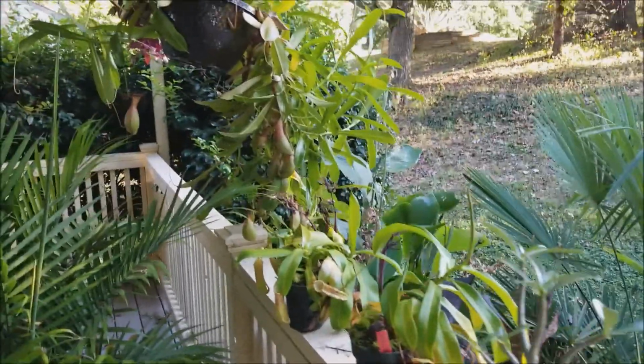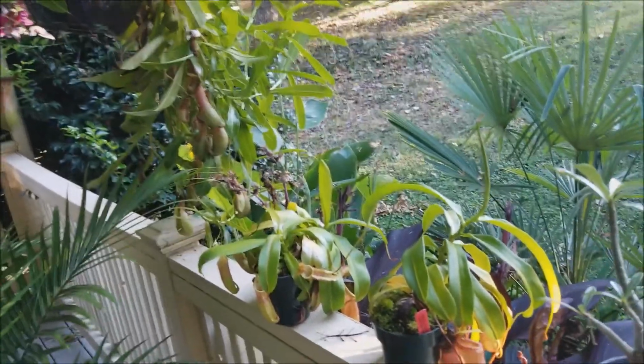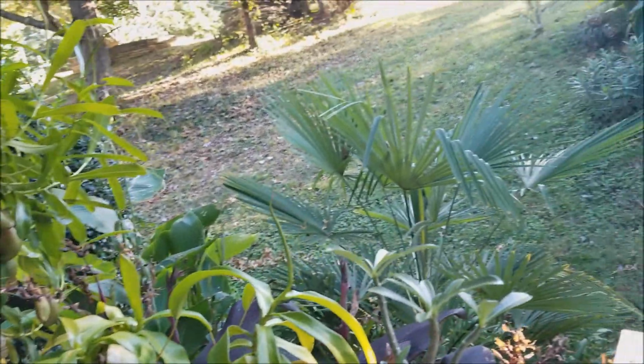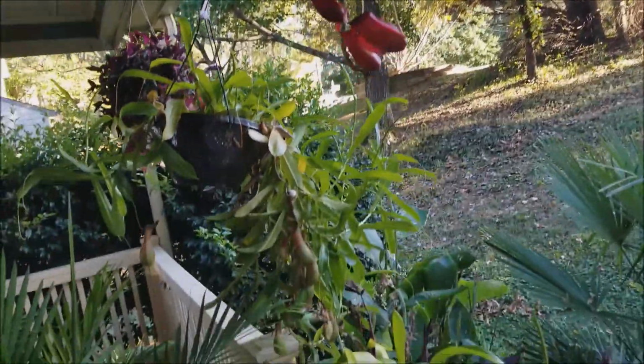Alright, so today is October 3rd, and this is the end of September update for the garden outside. You can see all the nepenthes are still out here.